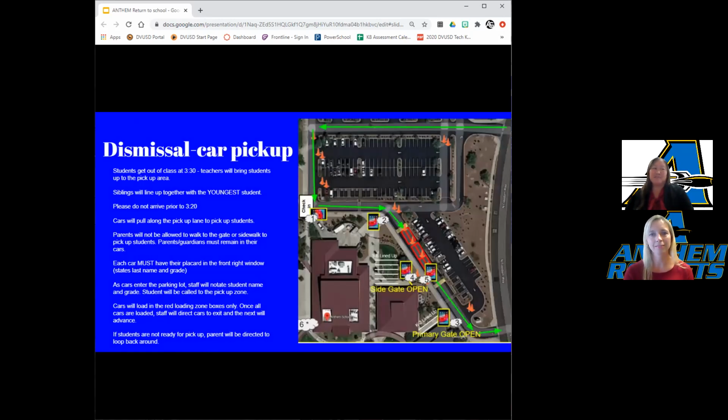Dismissal is also going to be a little bit different this year. Students get out of class at 3:30 and teachers will bring students to the pickup area for car pickup if they are getting picked up in a car. Siblings will line up together at the youngest student's gate. Please do not arrive prior to 3:20.